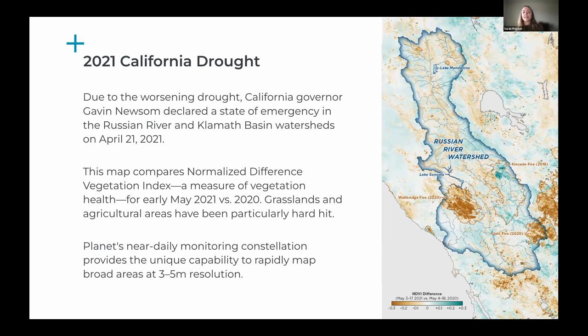This is a highlighted case study that we did recently about the California drought. Of course, we're still in the West, in this big mega drought. This was soon after Governor Gavin Newsom declared a state of emergency in the Russian River watershed back in April of last year. With our broad area monitoring, we took a whole map of the watershed and took the NDVI measure of vegetation over the span of that year, May 2020 through May 2021, to visualize the change in drought conditions over the past year.